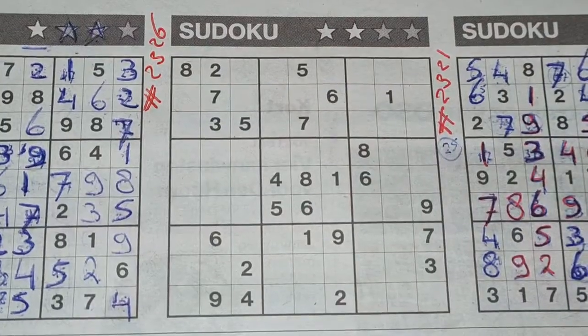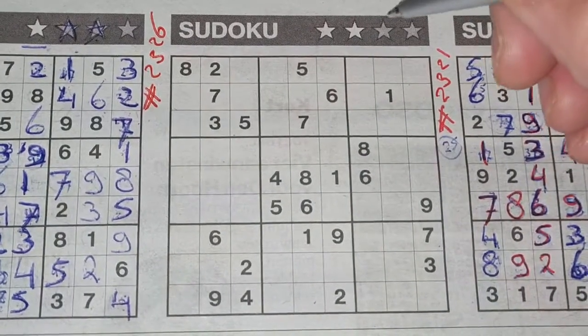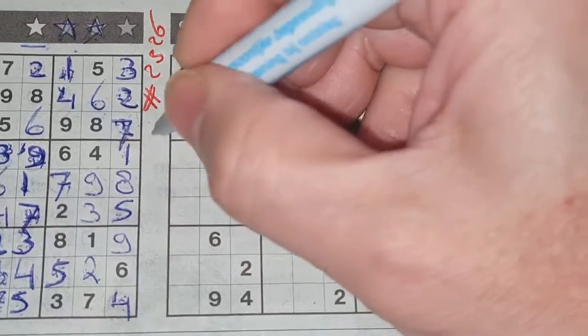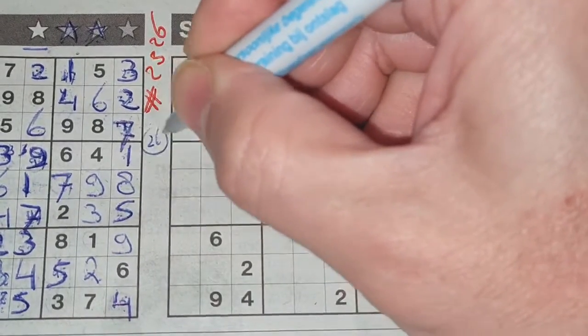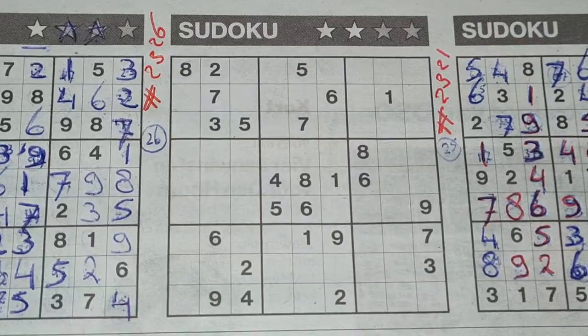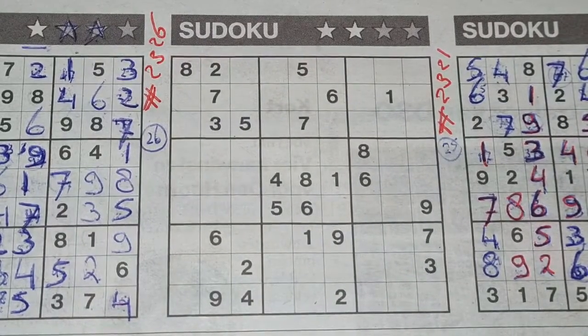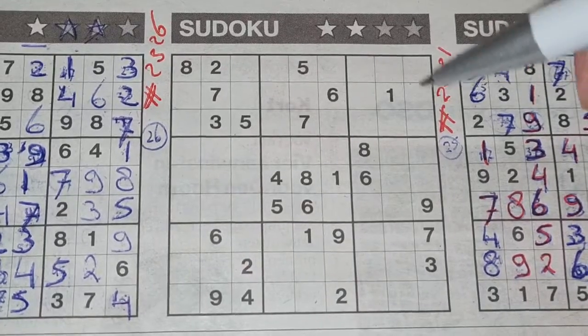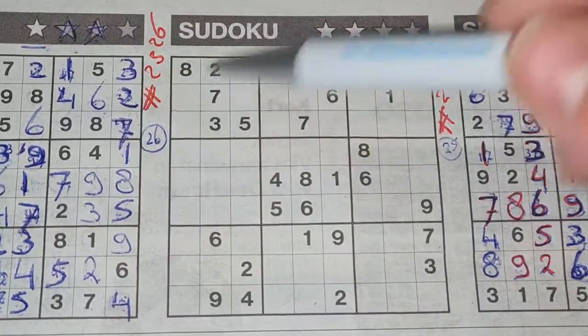2326. Alright, 2326. And before I start, I always count the printed digits. Well, this one has 26 printed digits. I've already counted, and you can check if I'm right or wrong. So let's get started. Let me scan the puzzle.